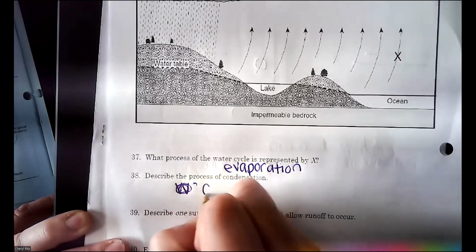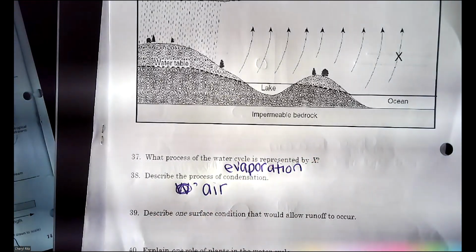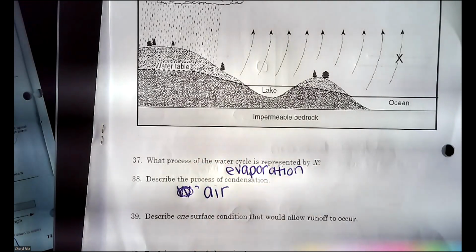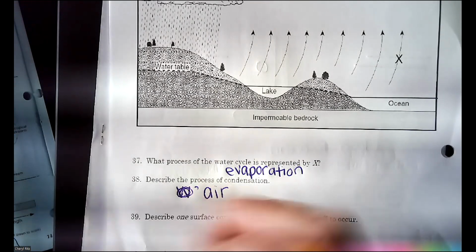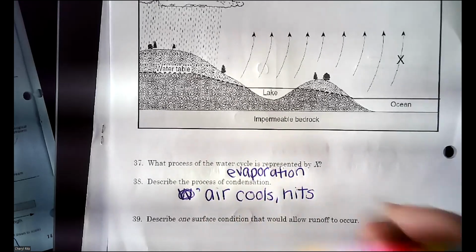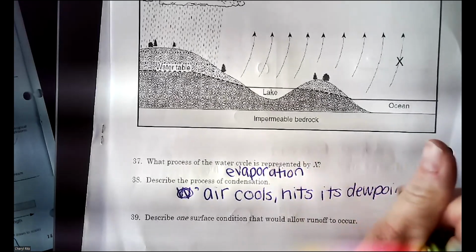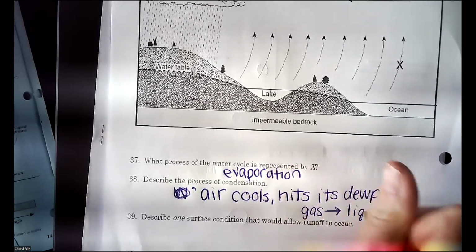Okay, so what happens to the air? But how? What has to happen for condensation to happen? Air. No, it doesn't. Okay, so does condensation have to happen when air rises? It doesn't say clouds. So air cools. Then what? Hits its dew point. And then that's when the gas turns to liquid.